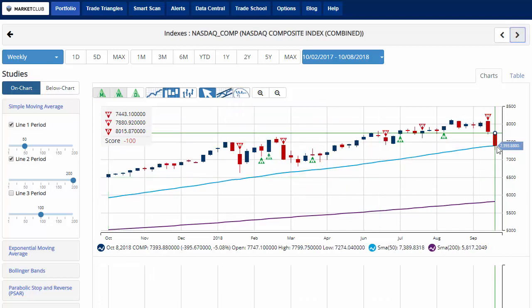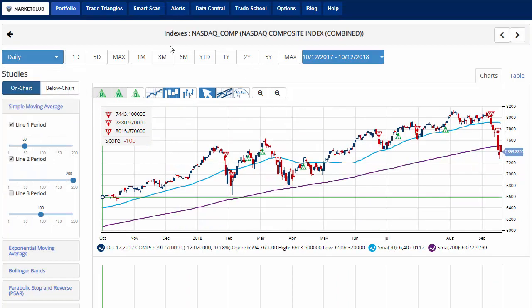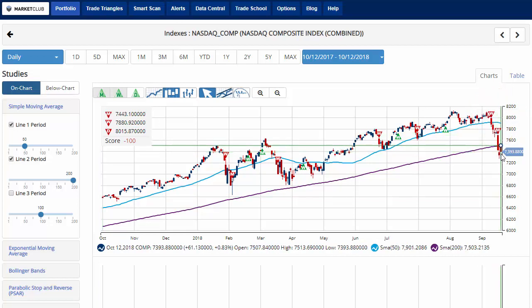Moving along to the NASDAQ, as you can see, currently trading at 7,393.88. With a chart analysis score of -100, down a little over 5% on the week, right up against that 50-week moving average as well. But if we change this to a daily chart, you can see that we did issue a new red monthly trade triangle at 7,443.10 as it broke below the 200-day moving average and continues to trade below that level right now.